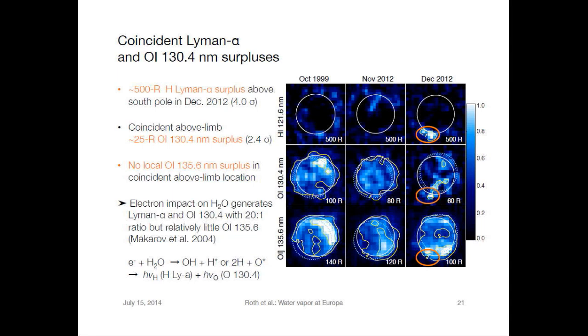So we have a 500 Rayleighs hydrogen emission surplus and about 25 Rayleighs oxygen emission surplus. Looking at the other oxygen line, it's brighter overall, but looking closely above the limb, we do not see a local surplus in this oxygen emission. And the combination of these brightnesses and the non-detection at the 1356 line is exactly consistent with what we expected for electron impact on H2O.